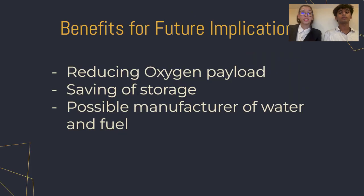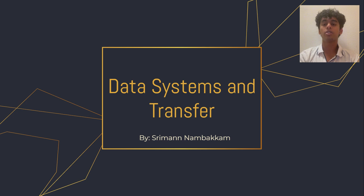The extraction of oxygen from lunar regolith is crucial for a long-term moon base, reducing the need to bring oxygen from Earth. This saves storage and avoids technical issues. Additionally, the oxygen can help manufacture water and fuel for extended lunar missions. An essential part of our lunar mission is quickly transmitting data back to Earth. This enables NASA scientists to analyze it in real time, maximizing efforts during and after spacesuit EVAs.